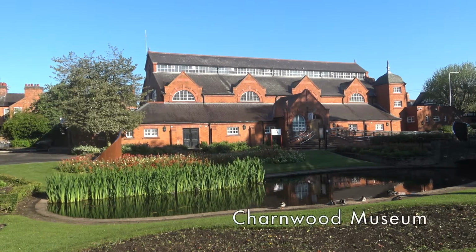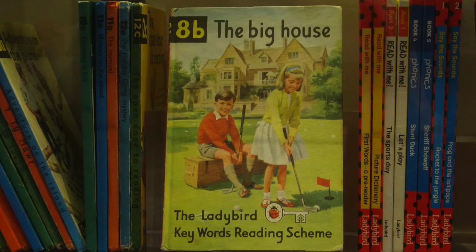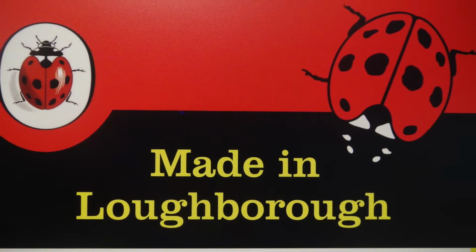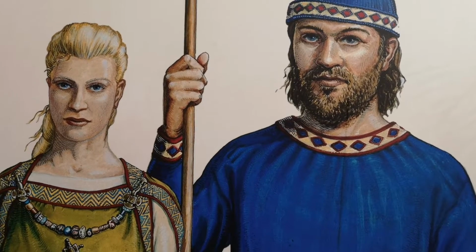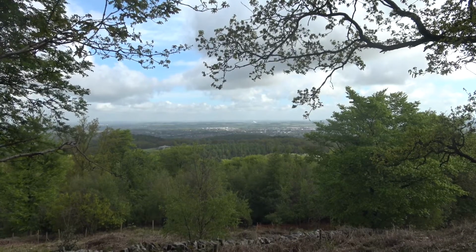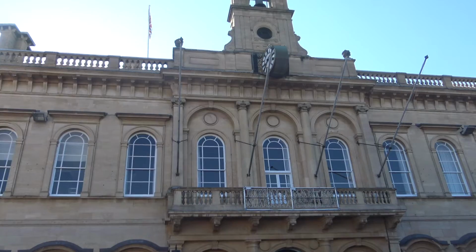Loughborough's splendid Victorian swimming pool has been converted into the Charnwood Museum, and here you can find out more about Ladybird Books and also the earlier inhabitants of this area. Romans, Vikings, Anglo-Saxons, Knights Templar, you name it, they've all had a hand here. And then you can also discover more about the incredible wildlife and scenery that's on the doorstep.